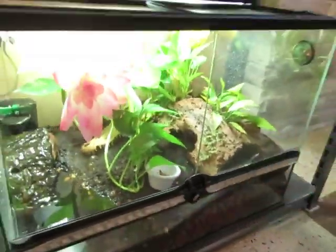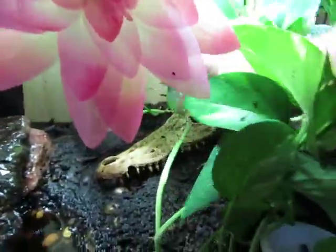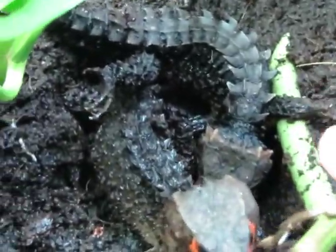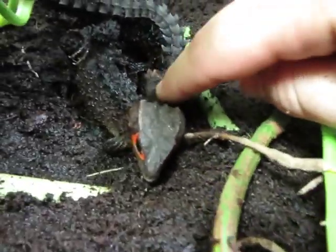And below them we have our red-eyed crocodile skinks. Oh, here's our female. Oh, now she takes off, kicks a bunch of dirt at me. Get a good shot of them. Move some of this out of the way. This big guy with the big head here is the male. And the female's trying to hide her head in behind him.